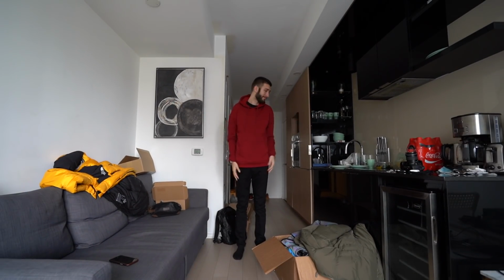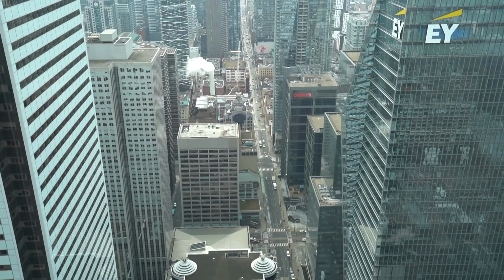So if you don't know, I moved to Toronto exactly 1 month ago, and I've been living in a really tiny apartment. I mean, it is really tiny. So I decided that it was probably best to look at what else Toronto had to offer. So I made some calls, I did some digging, and found one of the most amazing condos in the city.